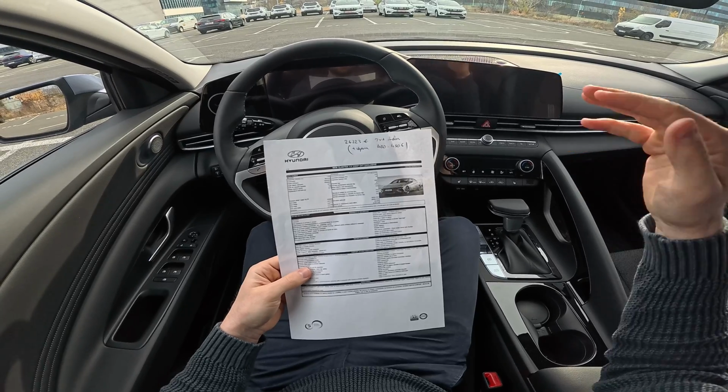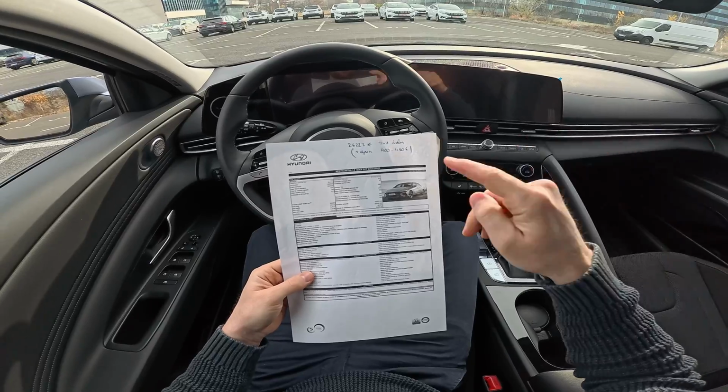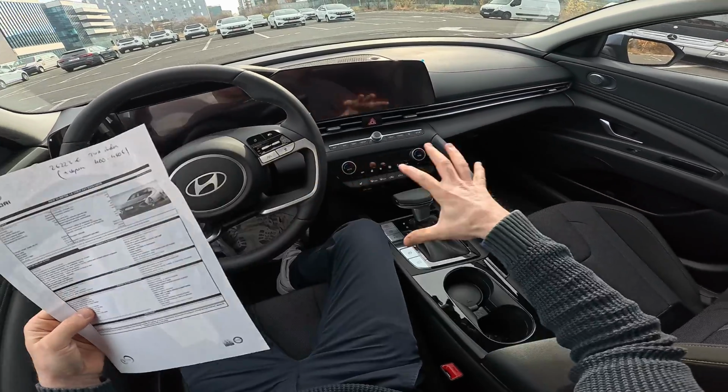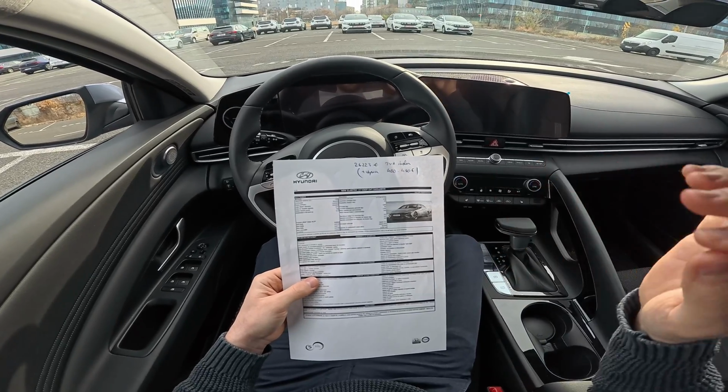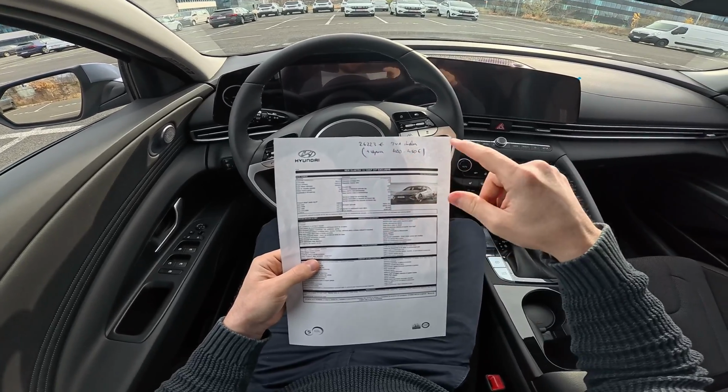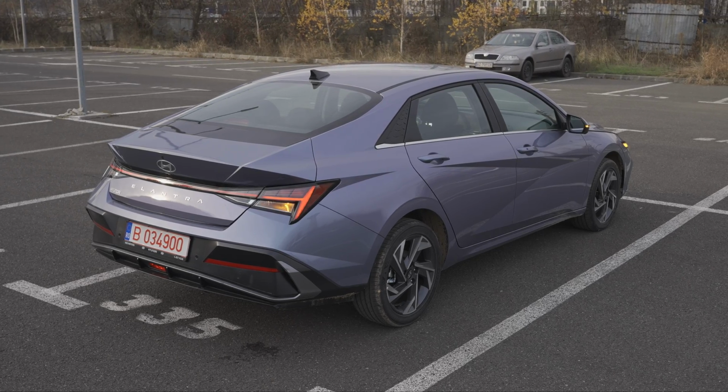The price of the car, this is the top end version, exclusive version. The price of the car with all the functions is 26,223 euro, all the taxes included, plus the paint, 450 euro.